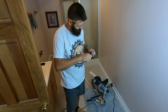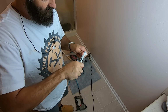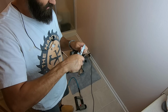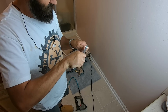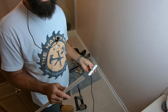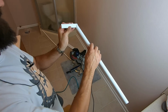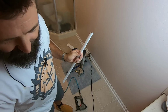Most guys would use a utility knife for this. So I'm following that pencil mark. Just a piece of cake. None of this stuff is real rocket science. Far, far from it. Almost perfect. I am going to shave this into a perfect, that's almost perfect right there. Definitely perfect for paint grade, but not for YouTube.